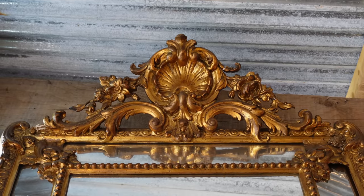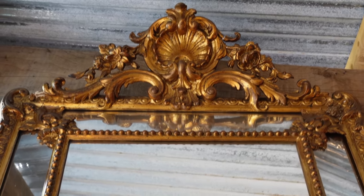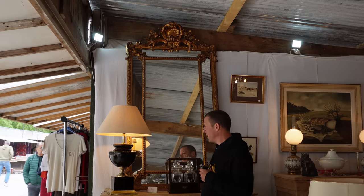Look at the ornate carving at the top of that mirror. Seashell design there with flowers on either side. It looks really nice. Stunning.